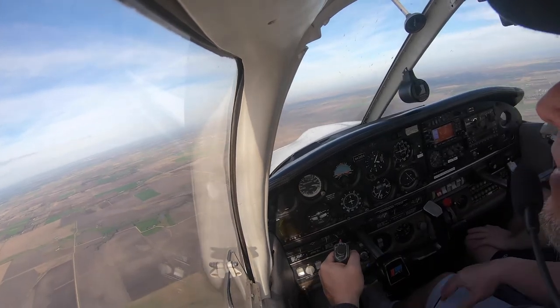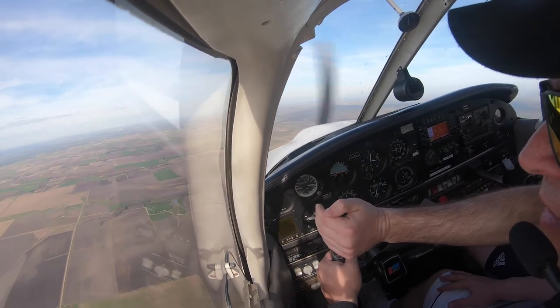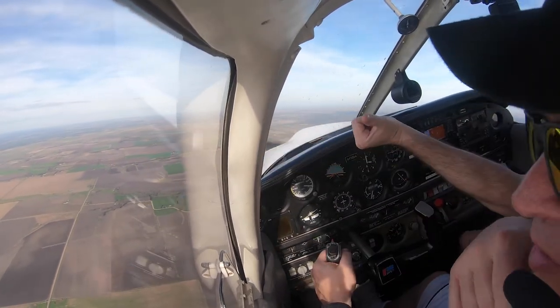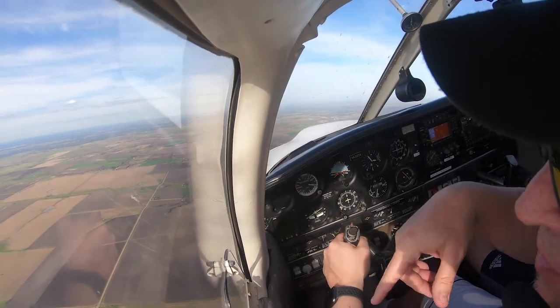We're not going to be on the other side of the power lines. You see this brown field right here with the furrows? Yeah. We can literally go straight, base, and then final where we're pointing that way. Yep, so that's where I'm going to go. Okay, and that field there. I like it.